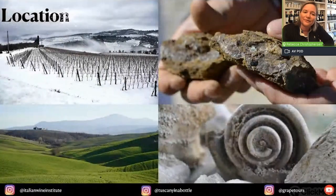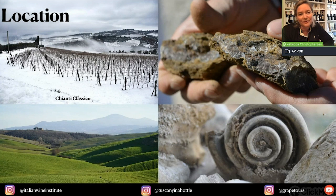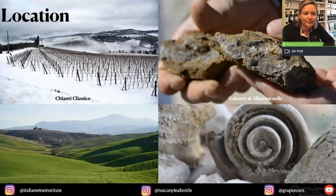And just a few pictures to show you the beauty and some details. This is Chianti Classico in the winter, and believe me, you don't want to get stuck up there if it snows. It's very hard to navigate. We're not used to that, and the roads are very windy. An example of the soil, Galestro and Alberese are two typical soils that you find in Chianti Classico.